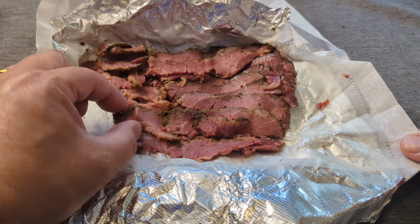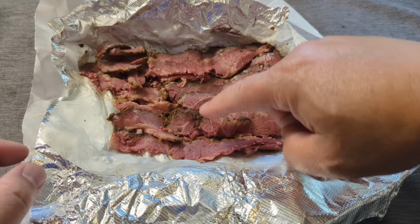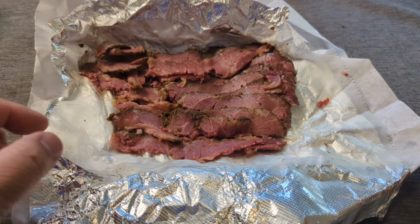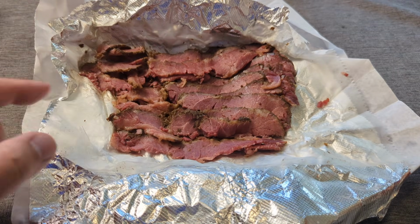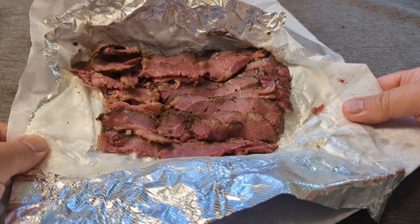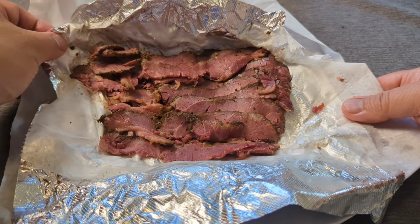You can see some of the spices on the outer bark of the pastrami. And the color is like a dull reddish color. You don't see that many fat streaks here. This pastrami, and I'm sure all the other pastramis, take a couple of days to make because they really have to brine this really well.